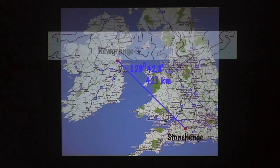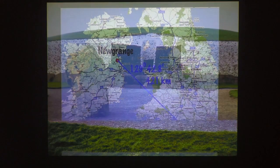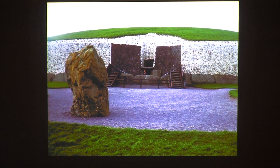Okay, Newgrange. People have been to Newgrange? Okay, some of you haven't been there, but you know about it, hopefully. Okay, Newgrange, about 400 kilometers to the northwest on a different island. Here's Newgrange. It's a very large passage grave. If you can get up there and see it, it's magnificent.